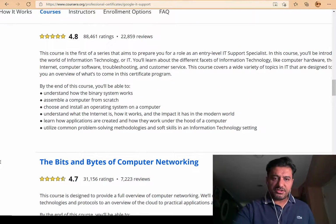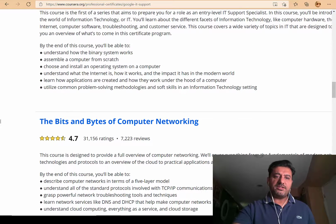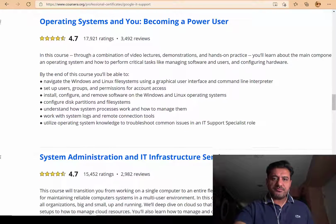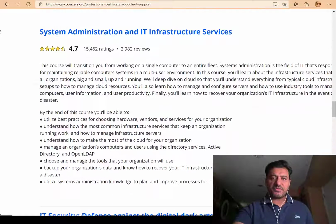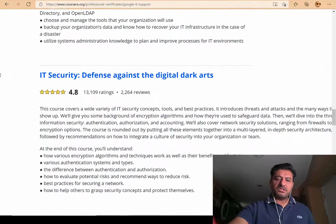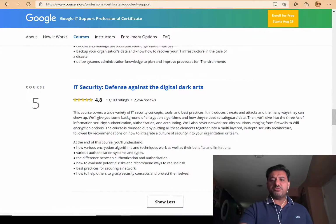fundamentals is all about understanding, and then we have installing operating systems, mix and match. For hands-on here, understand and learn all this theory, navigate Windows, practical, system log. This section is completely practical, when you become a power user, which is good. System administration, by the end of those, use best practices, understand, manage, choose, program search, mix and match of both, and security also mix and match of both. So I can see 50% of the course, in my opinion, looks practical.